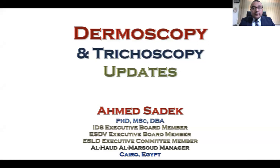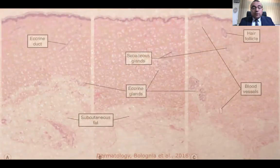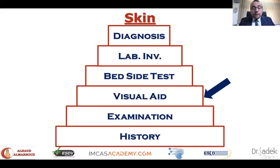I'm Ahmed Sadek, and I'm going to talk today about the updates in the field of dermoscopy and trichoscopy. The skin is definitely the largest and heaviest organ of the body, and that's what we see with the naked eye or a magnifying glass. But what's going on deep inside is actually much larger than this.